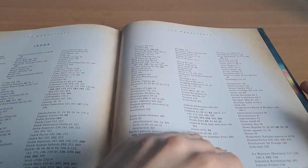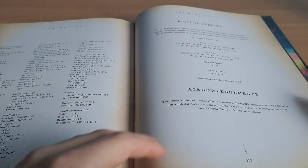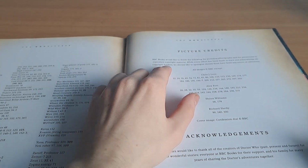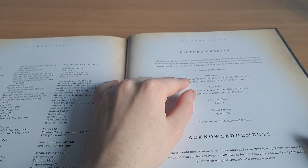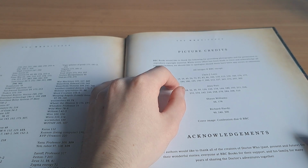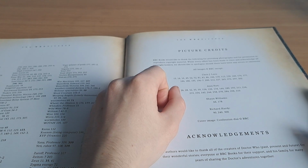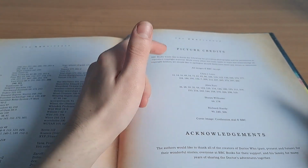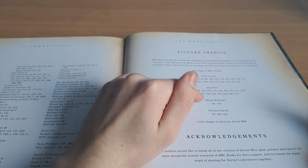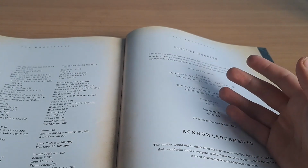And then here you've got your index, of course. Picture good, okay, yeah. So BBC Books would like to thank the following for providing photographs and for permission to reproduce copyright material. While every effort has been made to trace and acknowledge all copyright holders, we should like to apologise should there have been any errors or omissions. So everything is the BBC except the individual artwork pieces. Sean Williams only did two, on pages 66 and 178. Let's have a look.